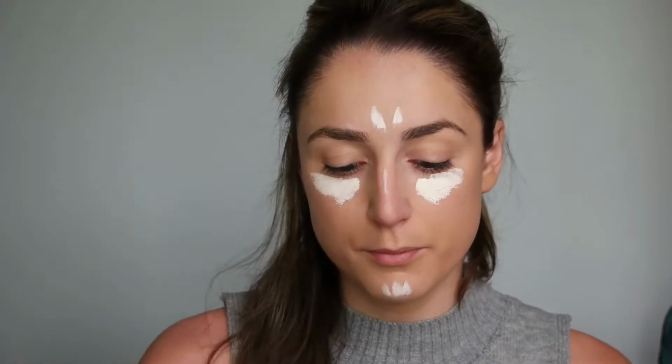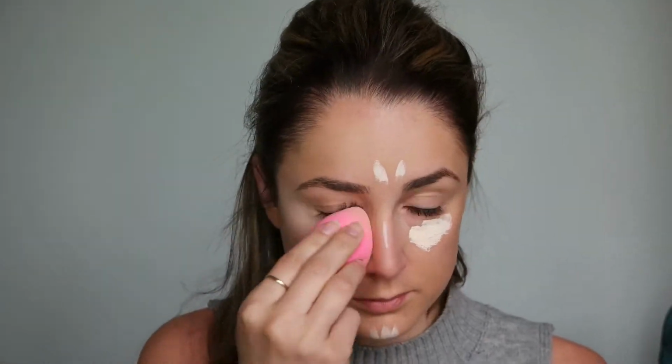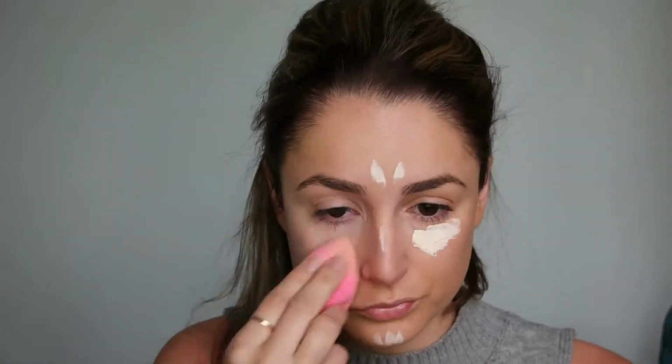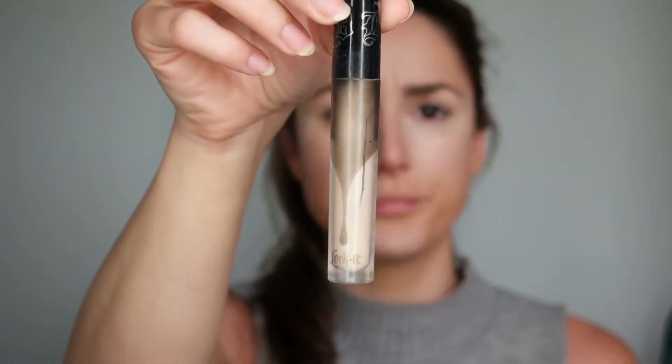And then I blend this in with a damp beauty blender. I need to get a new beauty blender because every time I wash it, my nails are so long and sharp almost. I keep ripping holes in it. I'm due for an upgrade. So then I use the Lock It Cream Concealer in the shade L3 Warm. Any pimples or scars?